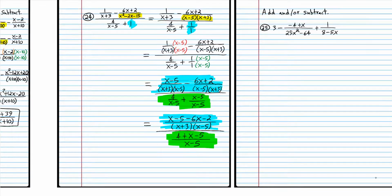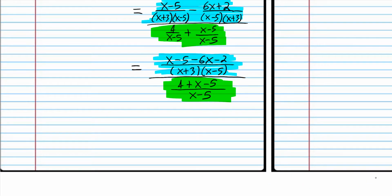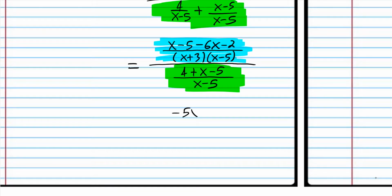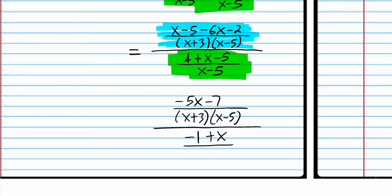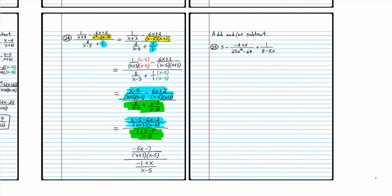Okay, so continuing to simplify here. My writing is getting kind of big. Sorry about that. So we're going to combine, simplify more and more, and x minus 6x is negative 5x. Negative 5 minus 2 is negative 7. And 4 minus 5 is, oh whoops, I forgot to write the denominators. Four minus 5 is negative 1. And then we have x minus 5. But we're still not done. We have a lot more to do here.